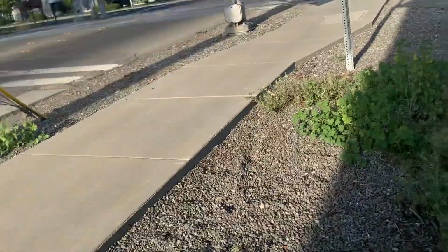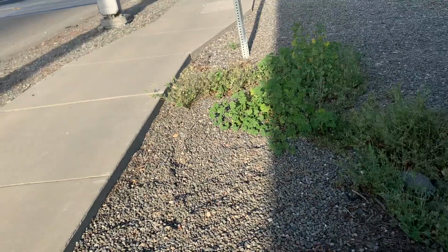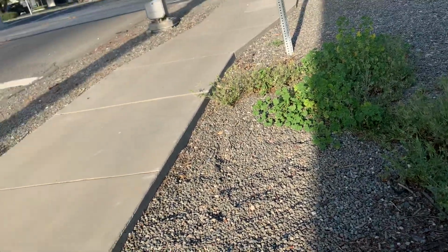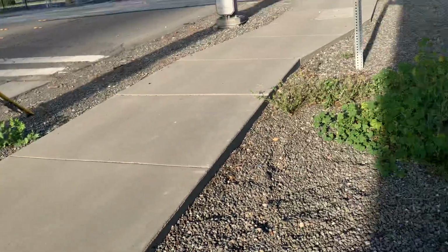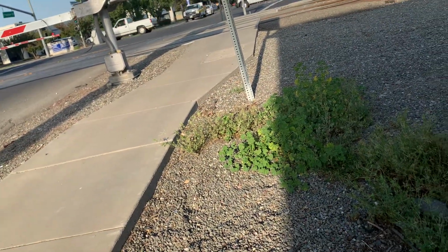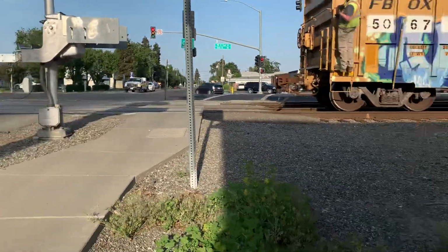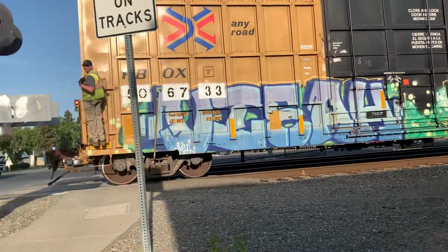Is this train going to Davis? I think the train's going to Davis later. Well, I mean the train. Yeah, I think the best place I'd like to see you guys at Davis is 3rd Street.